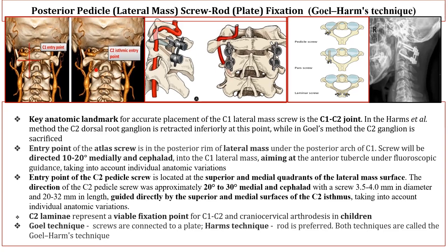C2 lamina represents a viable fixation point for C1, C2 and craniocervical arthrodesis in children. In Goel's technique, the screws are connected to a plate. In Harms technique, the rod is preferred. Both techniques are called Goel-Harms technique.